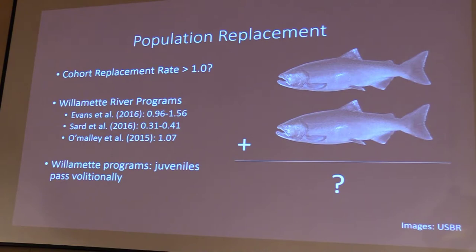This has been conducted in the Willamette River system on the Santiam Rivers, the South and the North Fork. Evans et al. found that the cohort replacement rate ranged between 0.96 and 1.56, so pretty good. So for every spawner you're moving above a dam, you were generally getting one or more back. Starcevich et al. on Cougar Dam, Cougar Reservoir on the South Fork McKenzie, found that that number was a bit lower, so some variability there. And O'Malley et al. in another study found the cohort replacement rate right around 1.0. So there is some uncertainty with population replacement.